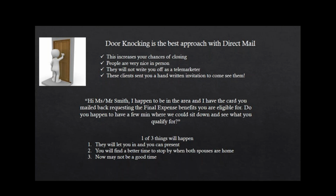And again, y'all have heard my script. Door knocking is the best approach with direct mail. I've said that time and again. Some of the reasons it increases your chance of closing: when people see you in person, they're more friendly. When people see that letter in your hand, they immediately recognize that, oh, I made that request. I'm so glad you're here, as opposed to a telemarketer trying to overcome that.